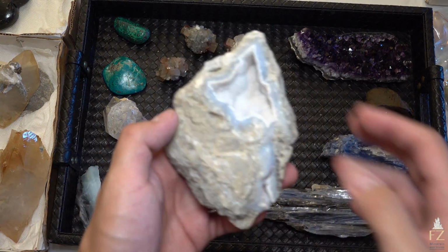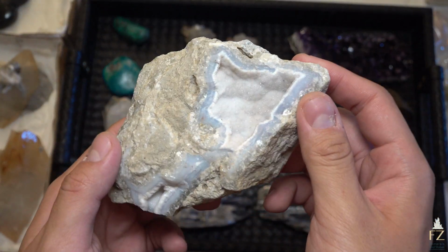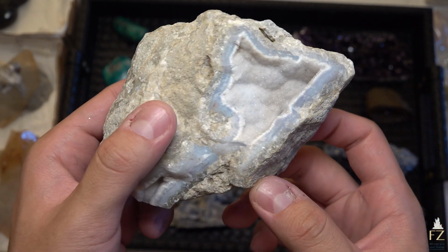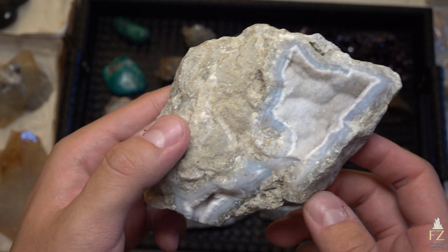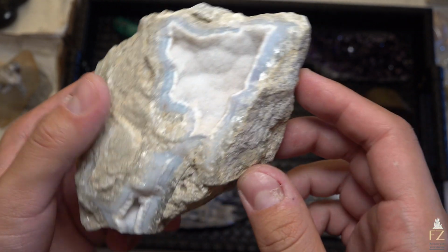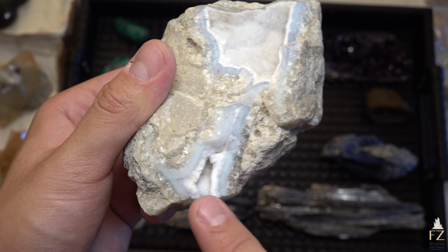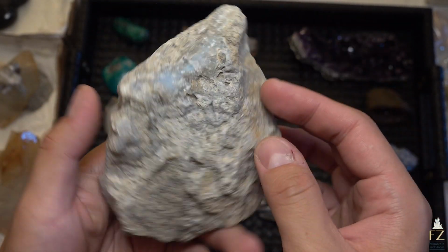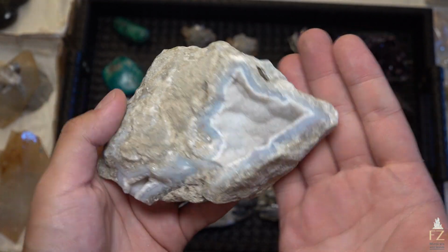Next we have this, this is called blue lace agate. This is a raw form of blue lace agate from South Africa, and it's the only place in the world where it's found. If you look at this, I love how this has a little cave, like two caves, one right there, one right there. And it's just a gorgeous specimen. It's raw, it's natural, not polished, not cut, just took it out of the ground like that.